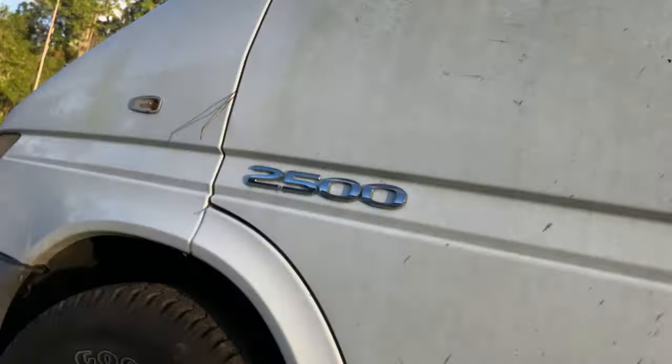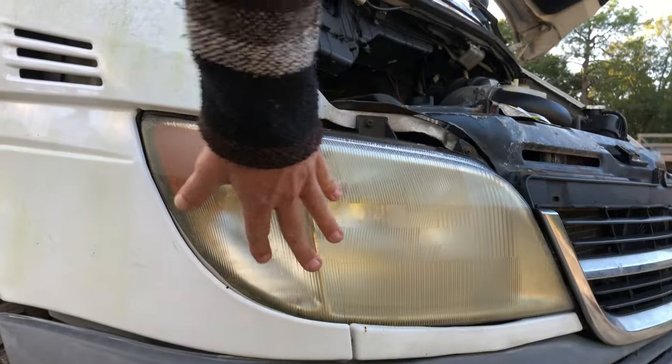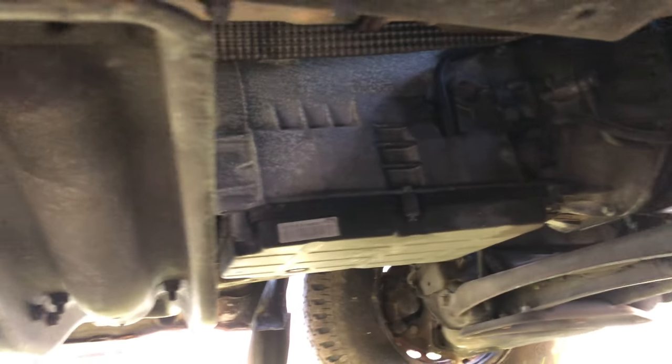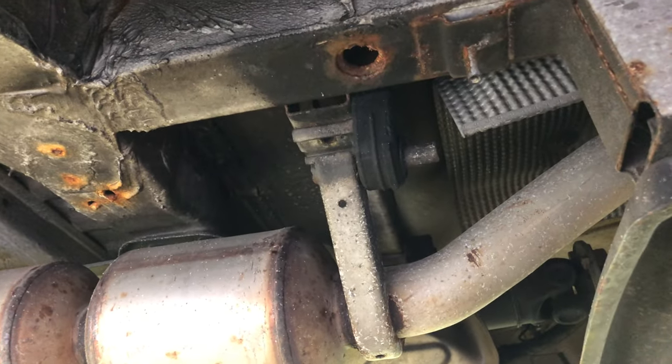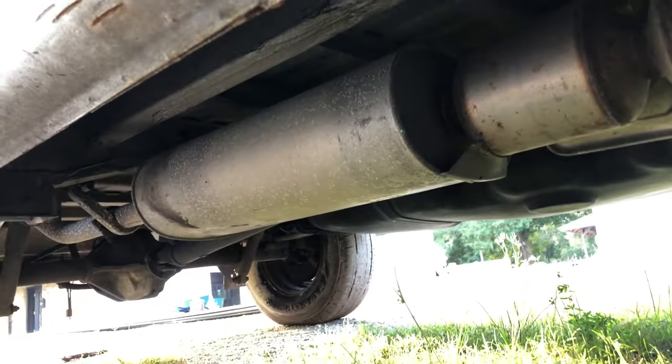Got a little rust in the sill. Headlight's not sitting right, but that's no biggie. Could be nothing more than a broken headlight. Transmission looks dry. A little bit of rust orange up there, not deep rust. Yeah, not too bad all the way around.